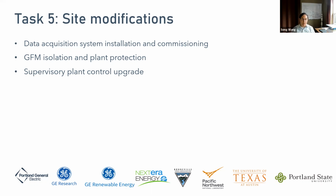Those equipment will be installed near the grid forming and grid following resources, and also at the point of interconnection, as well as the substation, and the CTs and PTs will be installed to support the hybrid plant control hardware. And then they will make necessary site modification, including the civil works, cable laying, and the equipment installation to implement the grid forming battery and isolate the upgraded part of the plant.